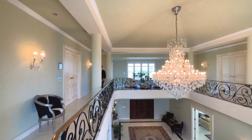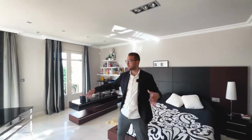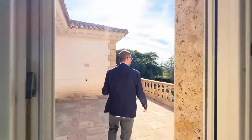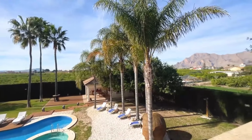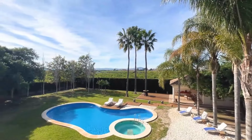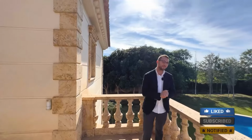Let's check one of the bedrooms. I will not show you every bedroom, it would be just a waste of time, and the bedrooms are not as important as the property itself. Every bedroom is like that, more or less. We have big windows, and here we have an additional terrace, the backyard terrace actually, where you have beautiful views over your own plot. You can see the mountain of Callosa over there on the right. We have Orihuela behind these palm trees. We have lemon trees, we have mountains, we have beautiful views on this terrace. I love it. Guys, I love it. You can see it in my face. It's a palace and it's done so nice. I would live here myself.